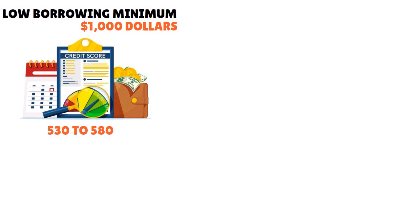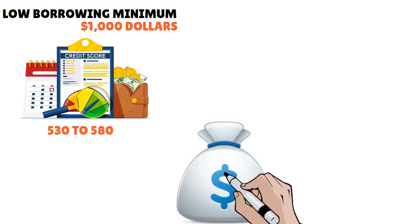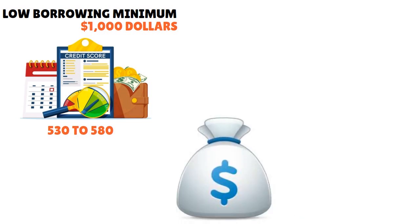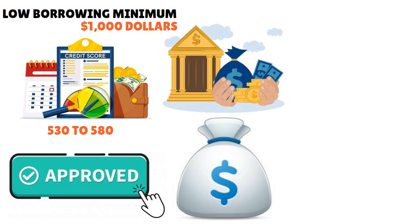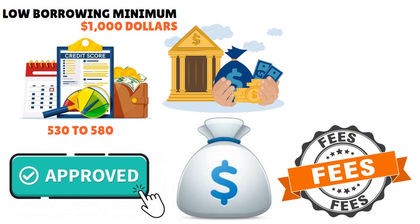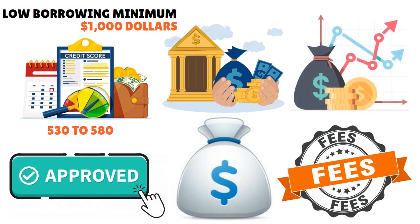So you can see there is a difference there. And also with Universal Credit, funds are available as soon as 1 day. So once you actually are approved, Universal Credit will move really fast to make the funds available to you. Universal Credit charges an origination fee, so just be aware of that. And also rates are high compared to some lenders. So think about Universal Credit as, again, a subprime lender, okay?